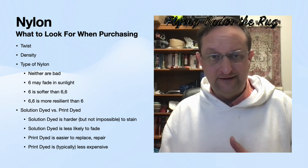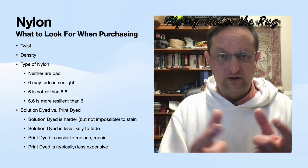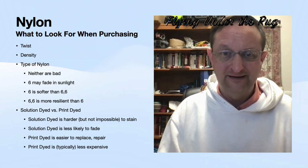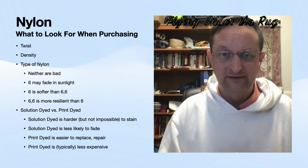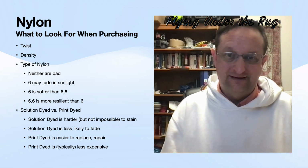Type 6 nylon is going to fade. If you've got it next to a sliding glass door, in a couple of years you're going to have a white stripe right next to that sliding glass door, usually right underneath where the blinds go. So you'll have these white stripes. One of the bad things about type 6 nylon.